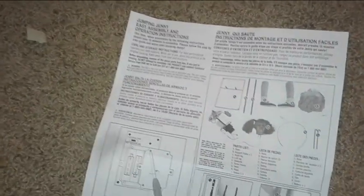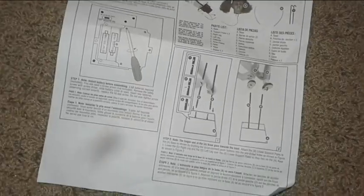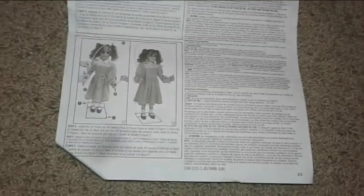Alright guys, so you can see her instructions. I'm not gonna show all of the tiny words, but I'm just gonna give you guys a brief look at what it looks like. The back side. Alright guys, hope that works.